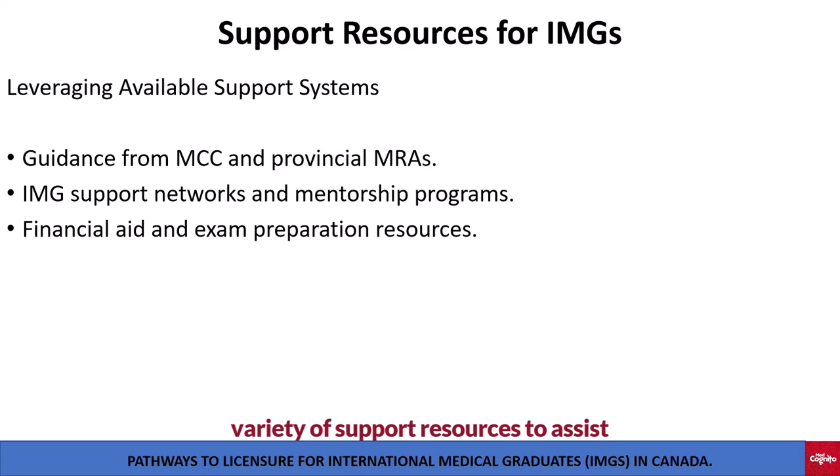Canada offers a variety of support resources to assist IMGs in their licensure journey. The MCC and provincial MRAs provide guidance on processes and requirements, while IMG-specific mentorship programs connect candidates with experienced professionals who can offer advice and encouragement. Additionally, financial aid options and exam preparation resources such as workshops and study materials can ease the burden of transitioning into the Canadian medical system. Utilizing these resources can significantly enhance your pathway to licensure.